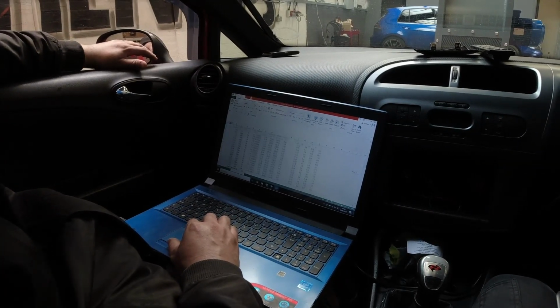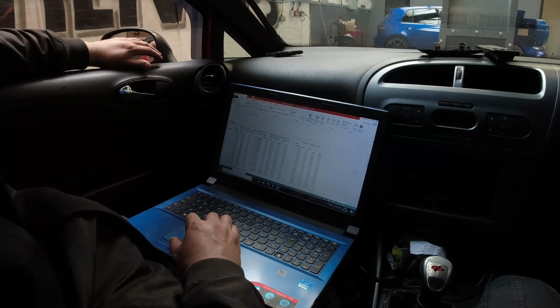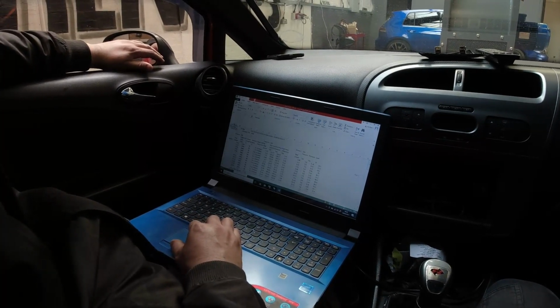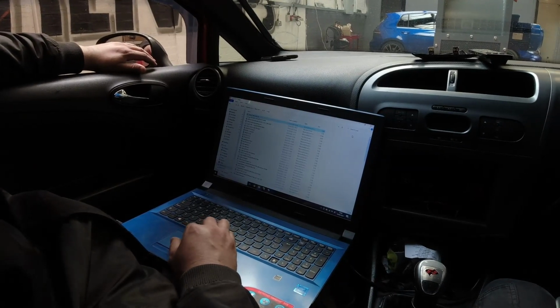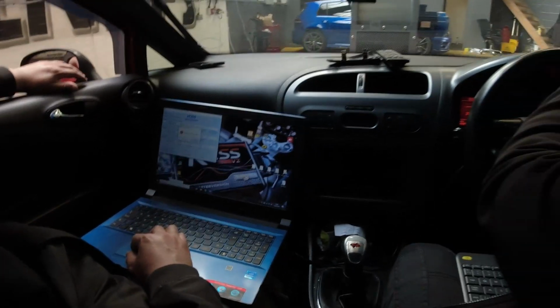It's actually quite nice. I can't wait to see this on the road, to be fair. After you've put the certified treatment on it. The treatment, that's right. Okay, cool. Nice. So yep, happy with that.